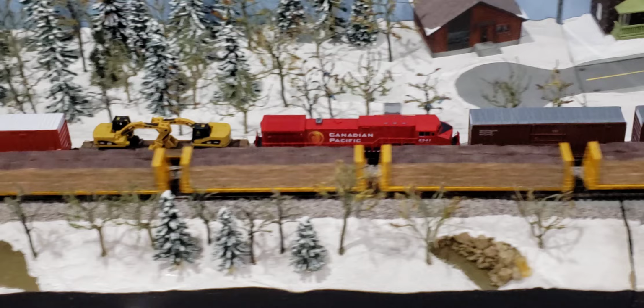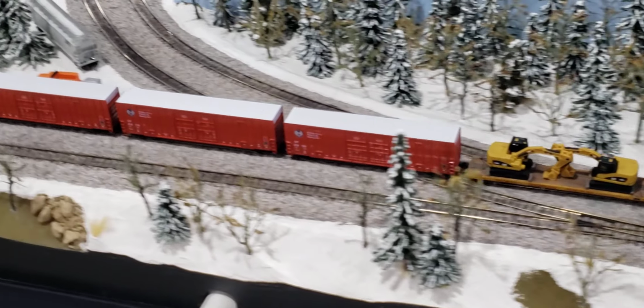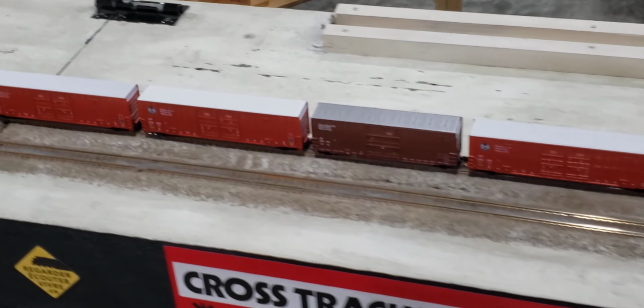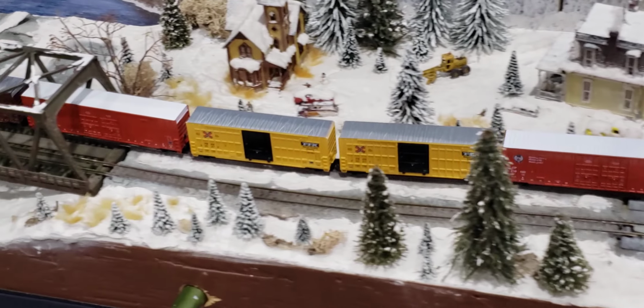That's good. As it goes through Saint-Lambert. And there's the cutoff for the staging tracks. And here it's going to cross the Victoria Bridge.